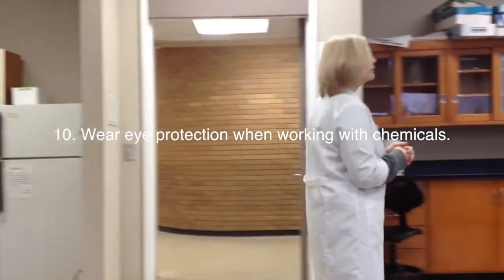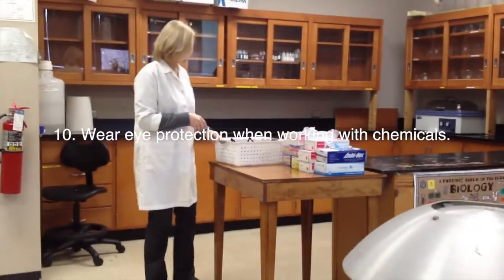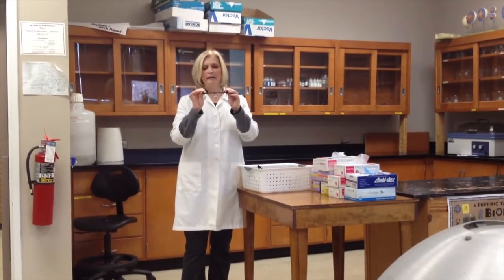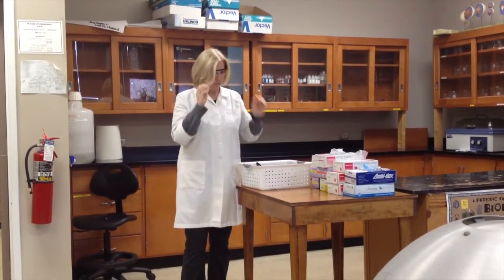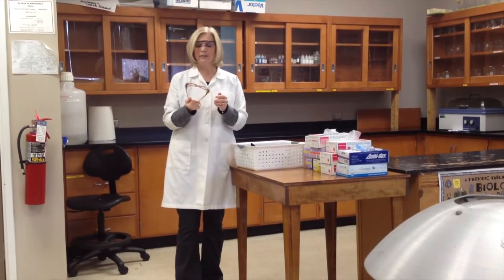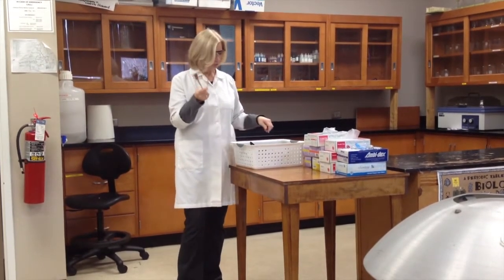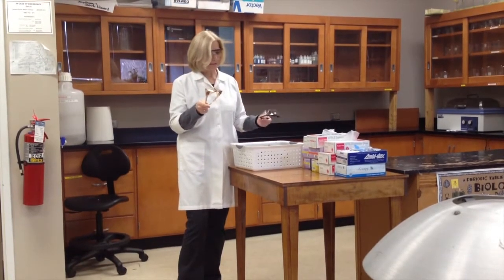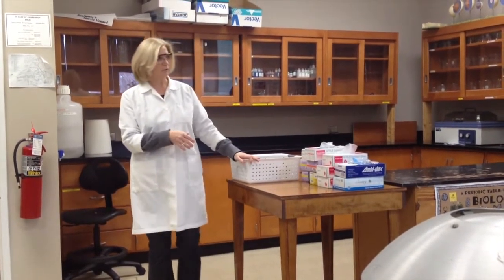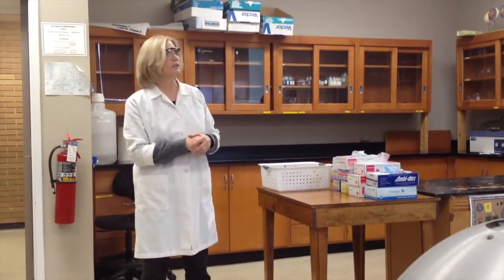We ask that you wear eye protection. Standard eye protection is required for laboratories involving chemicals. We have many, many different styles of safety glasses, and all of them fit over glasses. Regular glasses are not safety glasses. They're not considered a safety device at all. So you will have to wear these safety glasses over your regular eyeglasses. And we have these styles, we have goggles, and your instructor will explain to you when you will need those for each lab.